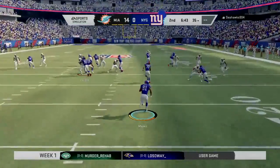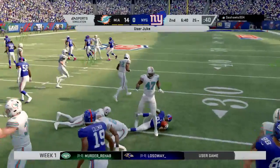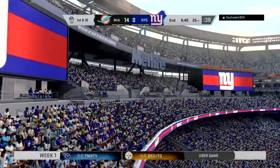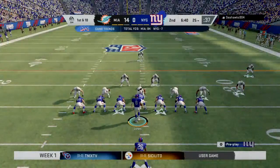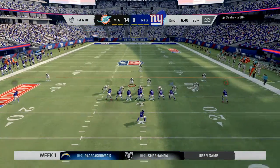This one taken just inside the 10. And not a bad return here. He gets it out to the 25-yard line. The Giants offense at the line, ready to begin their next drive. Already down 2 touchdowns here in the first half.